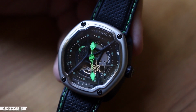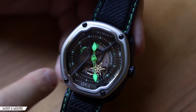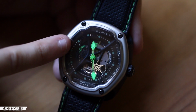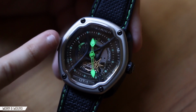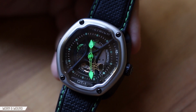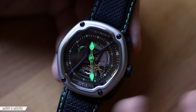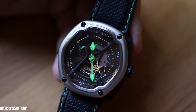Here at 10, you have a 24-hour counter, and that is executed in a very cool way. You have a disc with the numbers on it. It might be a little hard to see, but right there, the numbers are basically seen in silhouette against a bright green, actually lumed panel. So at night that glows. There's a cool effect to it, and it's all skeletonized in this lacy and intricate pattern that has that same organic plant-life shape, sort of like this golden star wheel thing here.